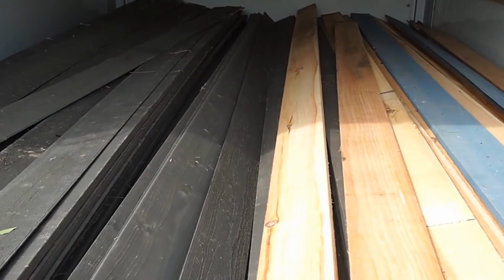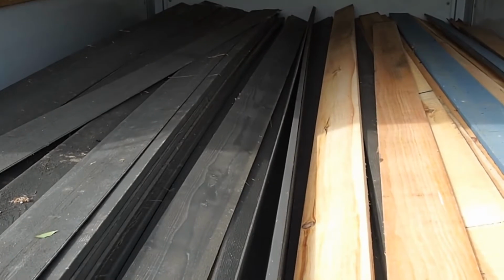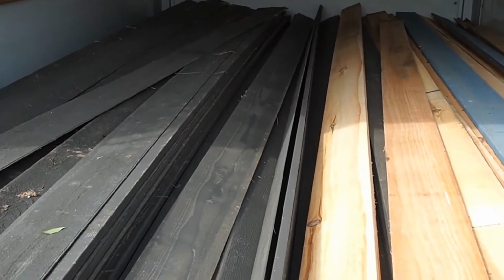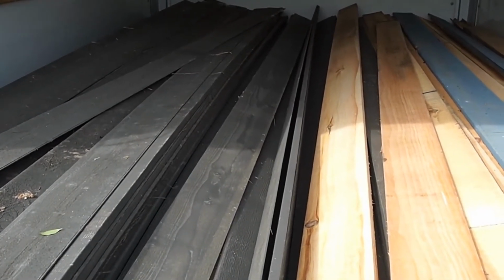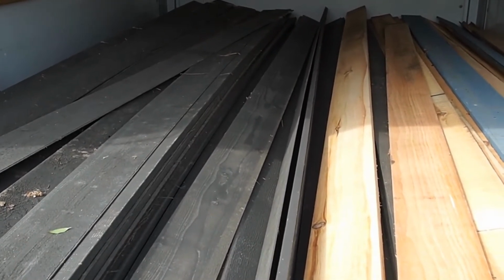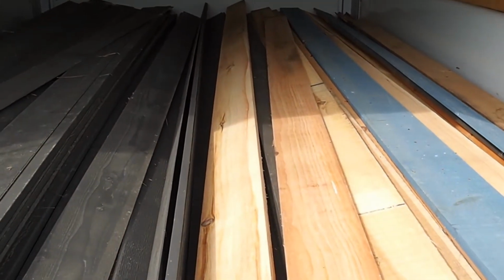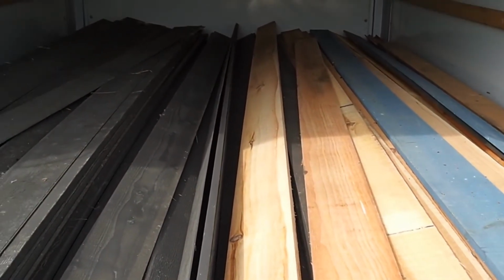Okay, you can see most of it's stained. It's actually a nice brownish gray color, and the original color for this cottage was gray, so that might make the decision for us on whether to go gray or white. And about a quarter of the load is untreated. Now we have to unload it all.